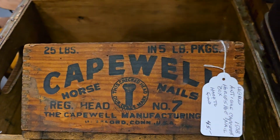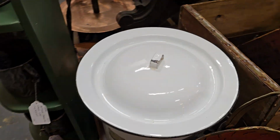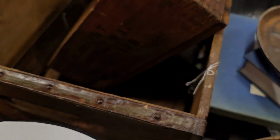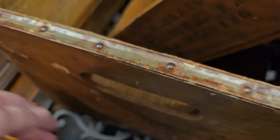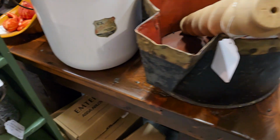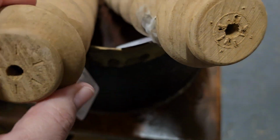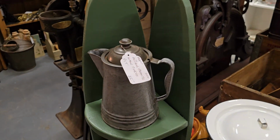Nail box for $36. Nice enamel pot. This was a good price. I saw this the other day. This is $20 for that with the lid. So that's a nice one. It still has the original label on it. A couple spindles, 8 each on those. Nice piece of granite ware for $20.